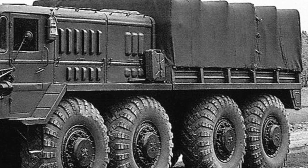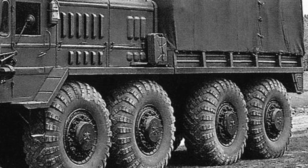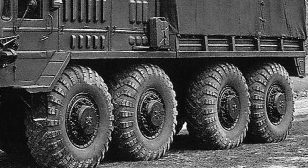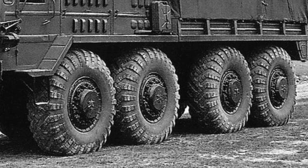Double-acting hydraulic shock absorbers were introduced into the independent suspension of the front steered wheels on double wishbones and longitudinal torsion bars, and more advanced constant-velocity ball joints were used in their drive.